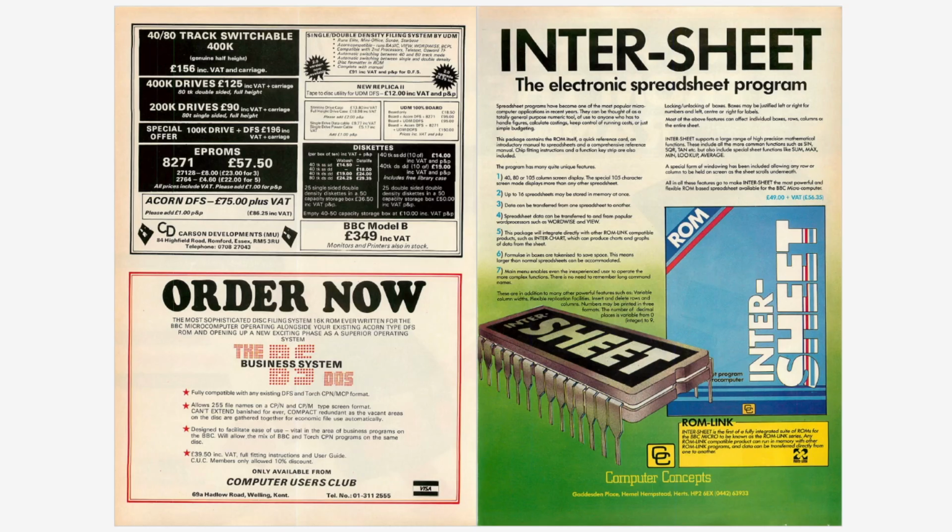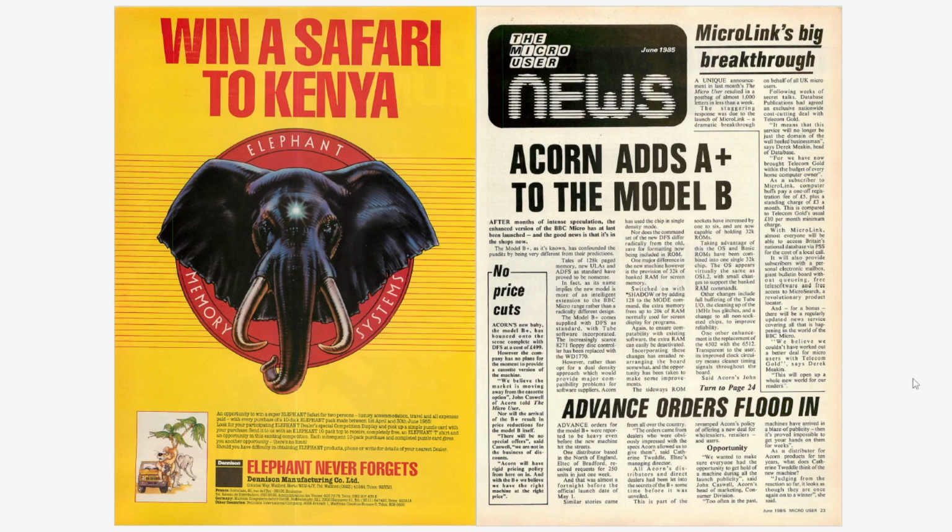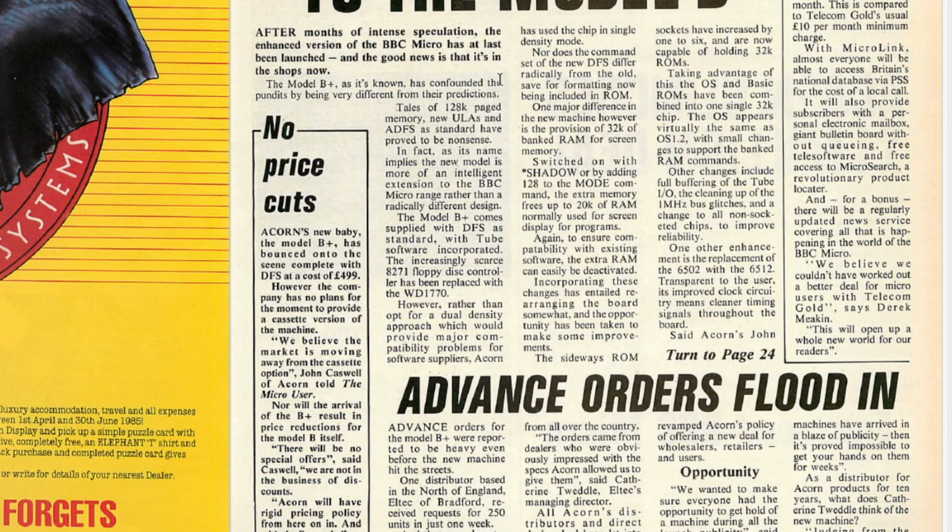Just a few pages on from that is the news section, which is extensive in this issue, with the lead story being Acorn adding a plus to the Model B. The piece says after months of intense speculation, the enhanced version of the BBC Micro has at last been launched, and the good news is that it's in the shops now. The Model B Plus, as it's known, has confounded pundits by being very different from their predictions.